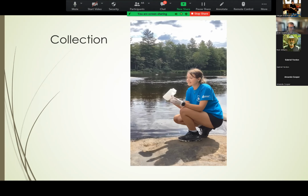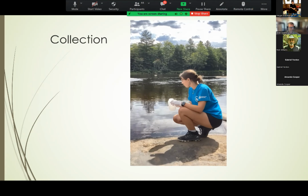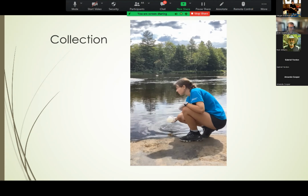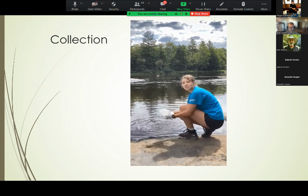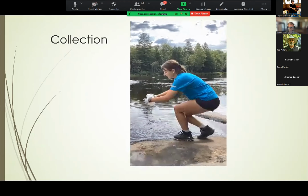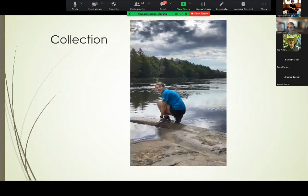All right, so this is our sample collection part of the video. We're going to first rinse off any decontamination residue that might be on the bottle from when we decontaminate it in the morning. We're going to do this 3 times. We're also going to do the lid. And then we have to collect our sample from upstream. We're going to collect exactly 1 liter of water.